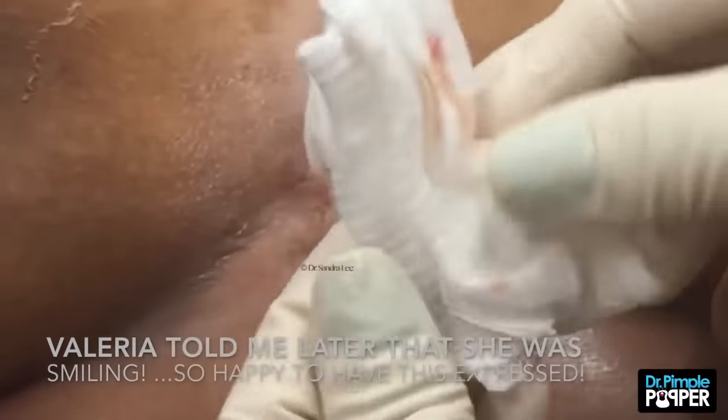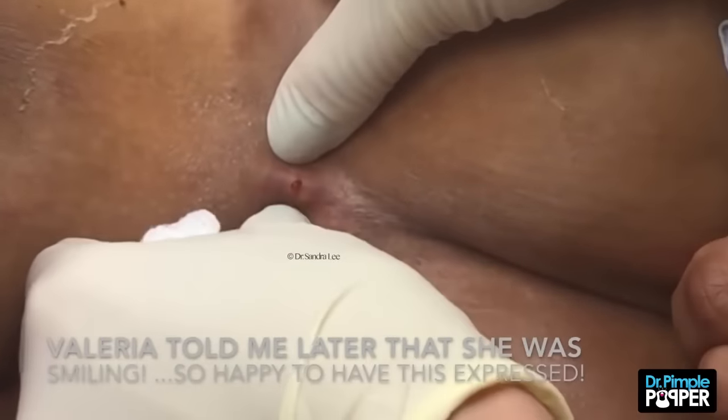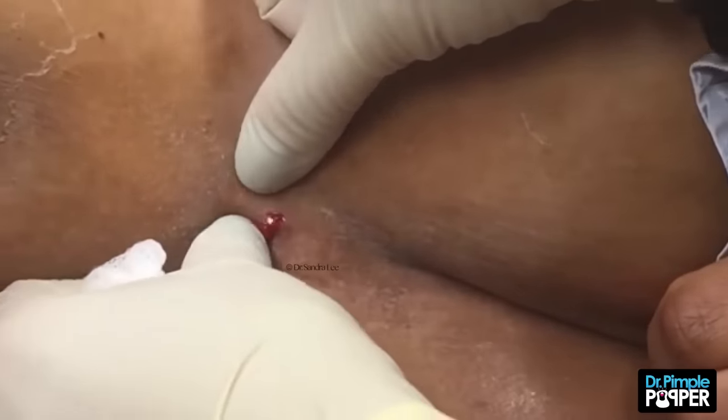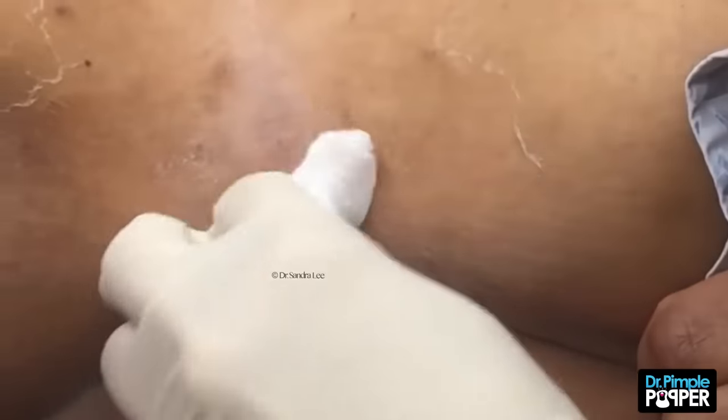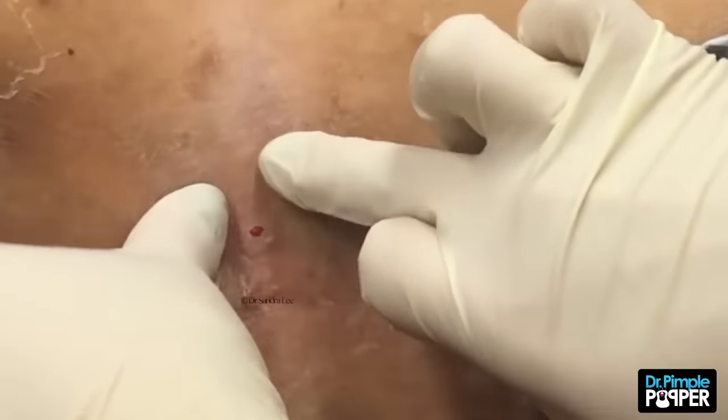I don't think that's infected. I think it's like a sterile abscess almost. But if you were going to take anything, if you're not allergic, I would take Keflex or something like that. If you want, we can even write it for you.